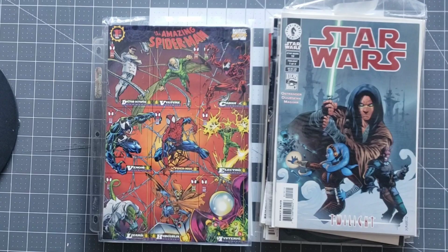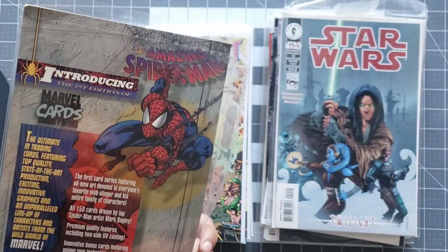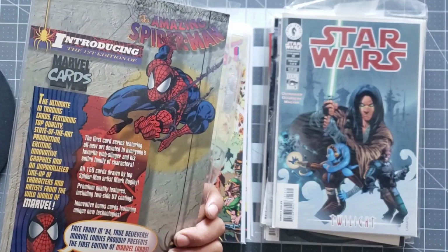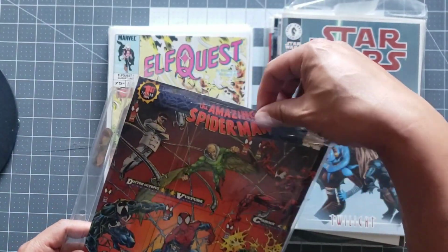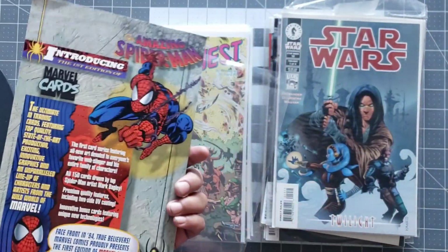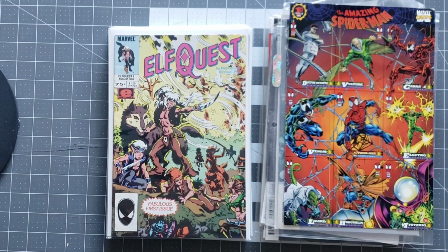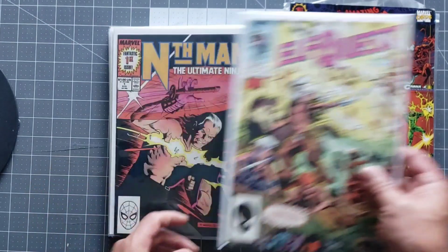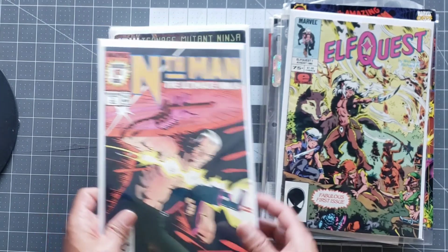So this is the Amazing Spider-Man Fleer card. Is this Fleer? Who is this by? Marvel Cards. And this is an uncut sheet. So I thought that was pretty cool. It was like a promo at one point, and I thought it was cool, so I picked that one up. And then I also picked up Elf Quest #1. I found Nth Man, the Ultimate Ninja #1 as well.